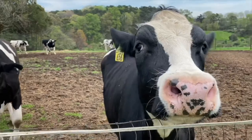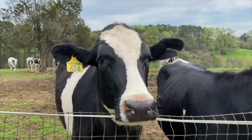So this area we call our hutch lots. We use these for both the dairy cows as well as the beef cows.